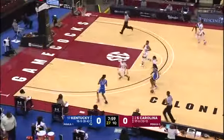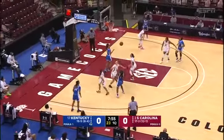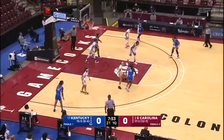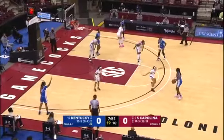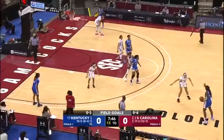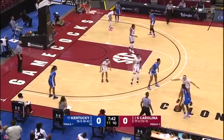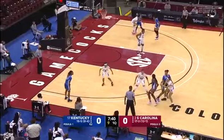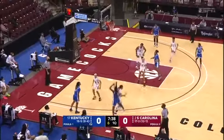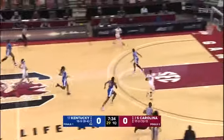No score yet, 2 minutes into this first quarter. Here is Howard. The handle, so beautiful. Got it back. Dragging Saxton out. South Carolina 0 of 6 to start. Kentucky 0 for 3. Howard, patient. Gets the screen. Step back 3 gets rejected and controlled by South Carolina.